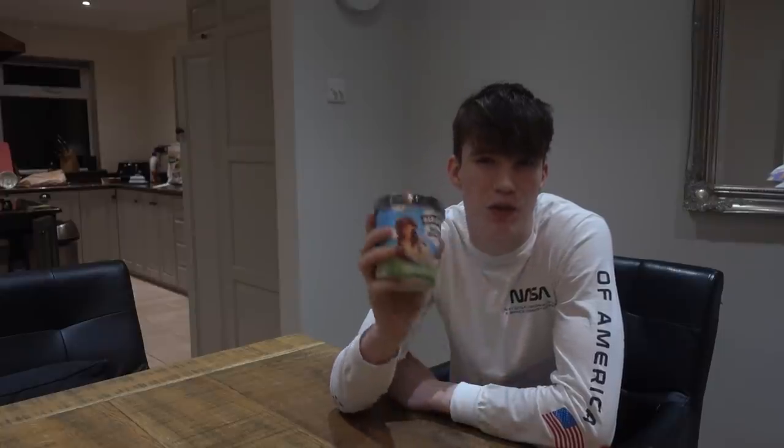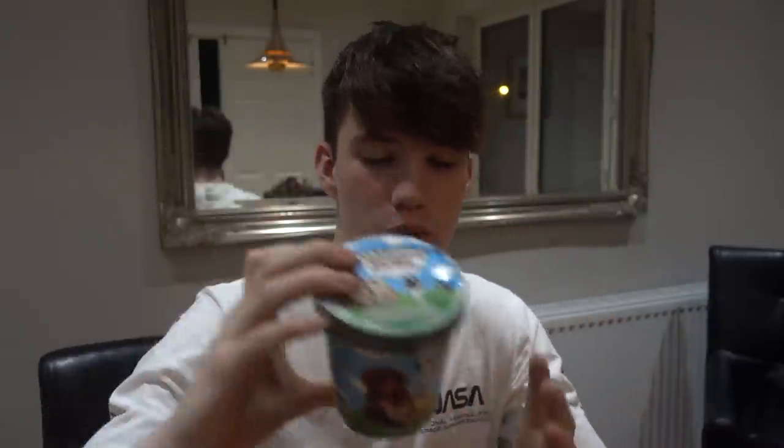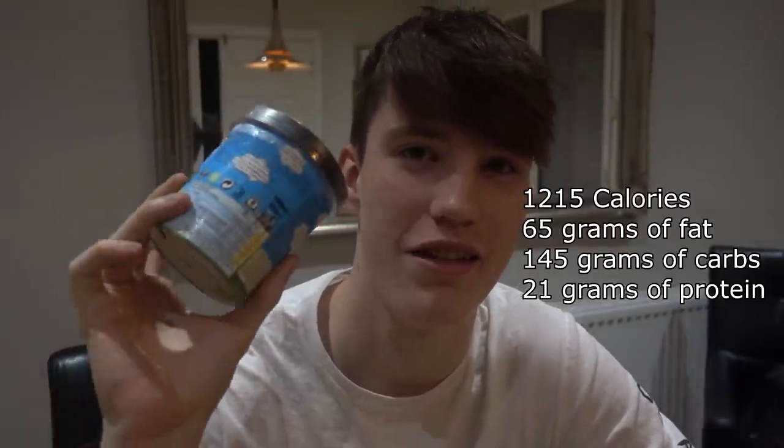This is Ben & Jerry's Caramel Chew Chew. Now, honestly, it doesn't actually matter which type of Ben & Jerry's you get. They're all stupidly calorie dense. For example, in this whole little tiny tub, I've just worked it out. There's 1,215 calories in this.